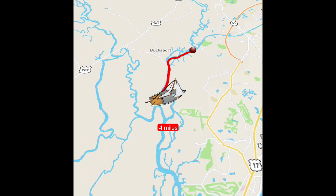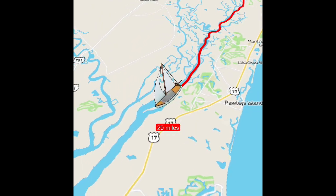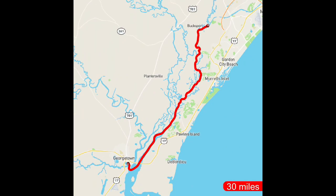From Bucksport at the Waccamaw River down the ICW to Georgetown, it's approximately 30 miles. It's easy travel, and we even get a little sailing in while we're going along, get a little wind, and it's a wonderful sail.